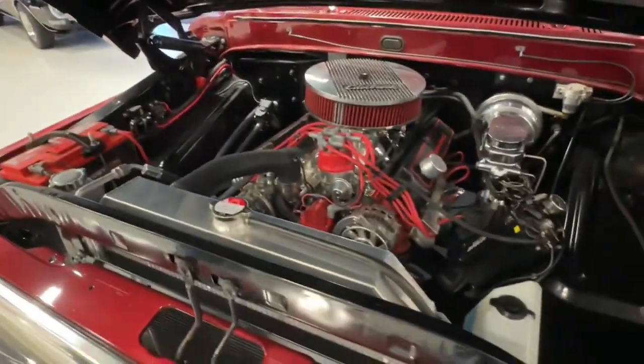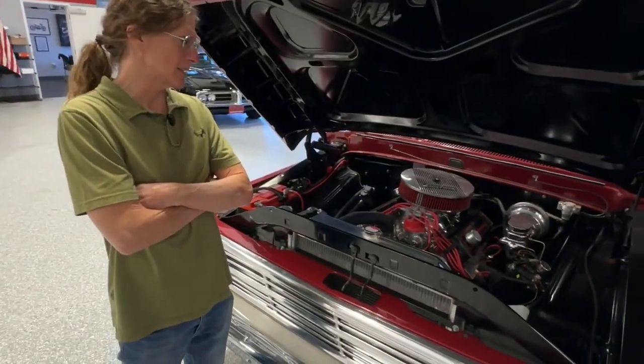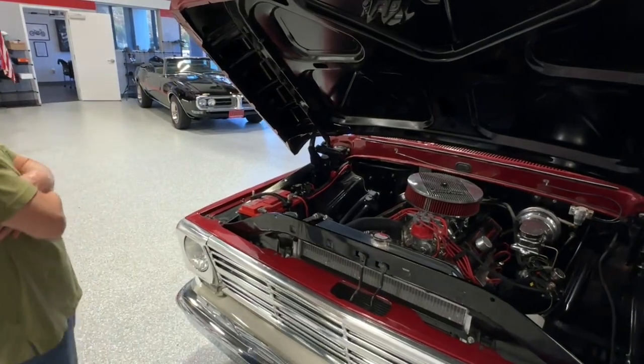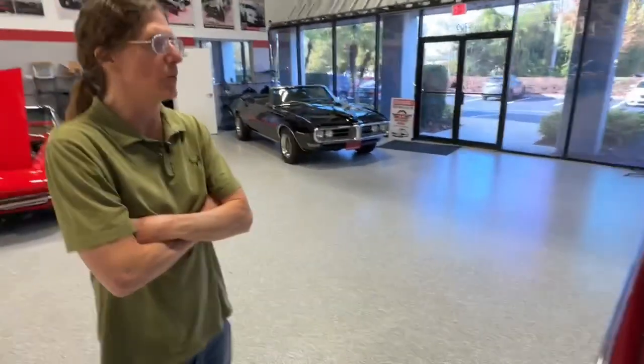This might have come with a six-cylinder or a truck V8 back in 1968. I'm not sure which, I've got to decode it, but now it's got that really nice 408 cubic inch small block Ford engine.